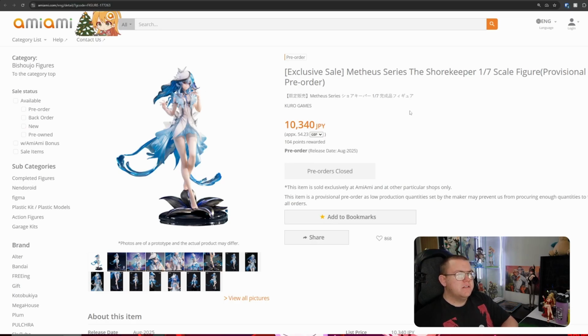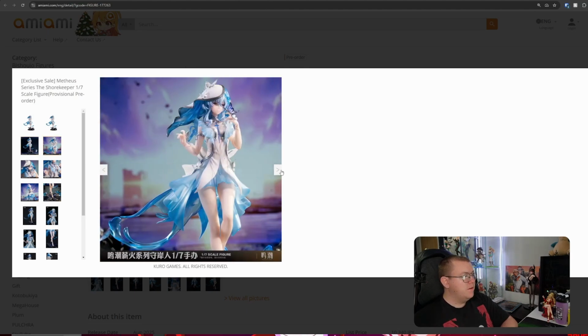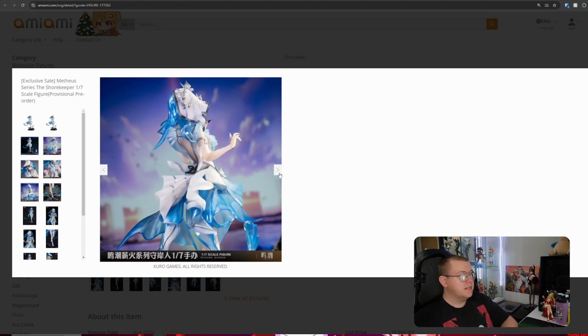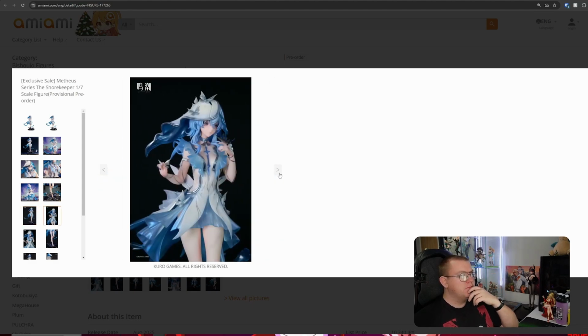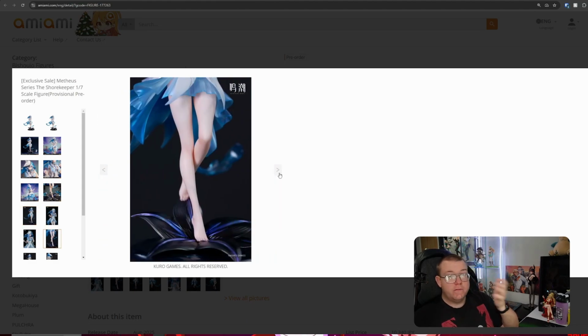Wuthering Waves series, The Shorekeeper, 1/7 by Kuro Games for 10,340 yen, August 2025. Unfortunately, pre-orders are closed. August next year, so bookmark it. Looks fine. The water effects, the dress turning to water, look pretty nicely done. It seems like she's going into a water spirit form, melding into water, or she's made of water, like Juvia from Fairy Tail.